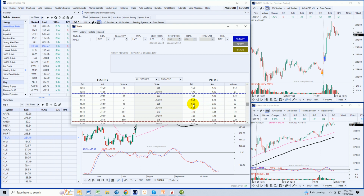And let's see, the 265, 260. Yes, you can easily get $1 for that. Let's see if we can go a little bit further out and maybe we can do this for 50 cents, the 262.50, the 260. And yes, we can get 50 cents for that. So I like that even better.